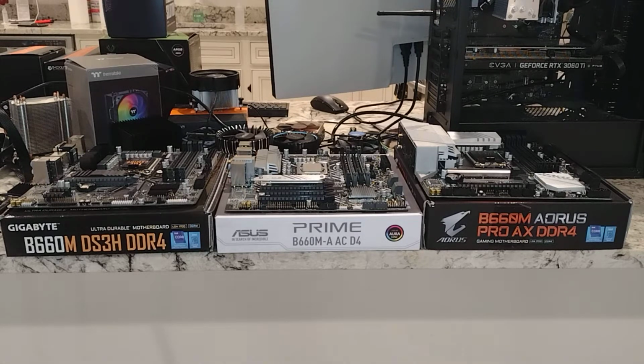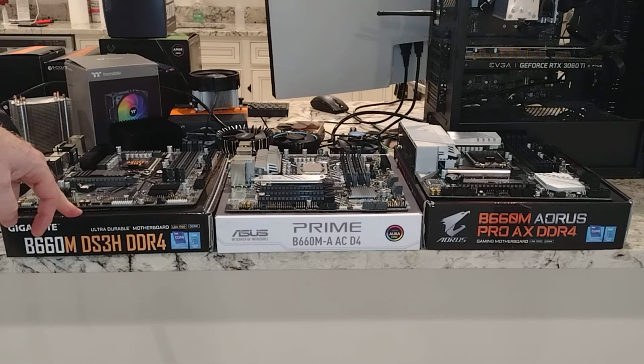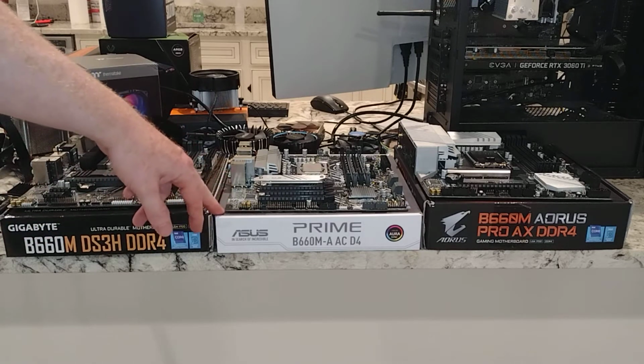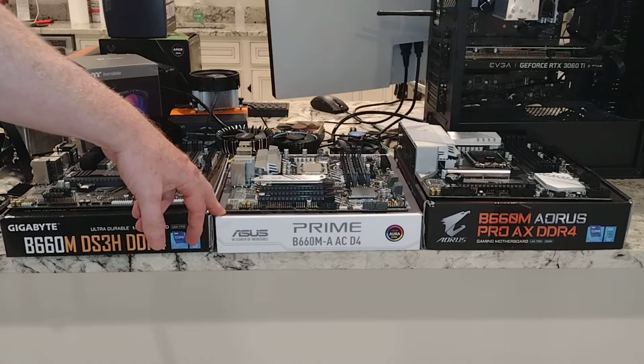Now, using what is normally the Amazon price, this one is usually $109.99. Sometimes you will find it in the $99 range. I bought this used on eBay for $66. The Asus here is usually $139.99, and I bought it for $89.99 off of Newegg.